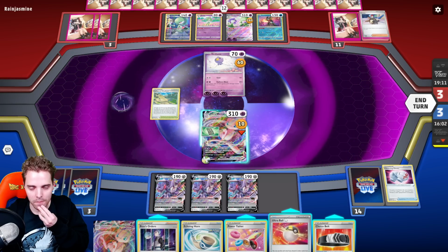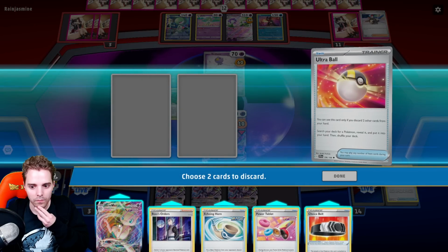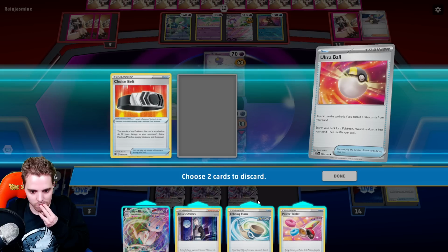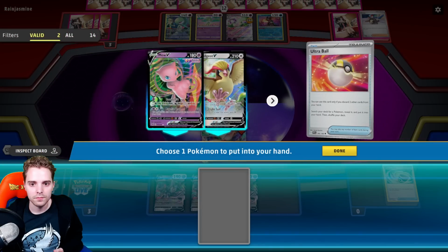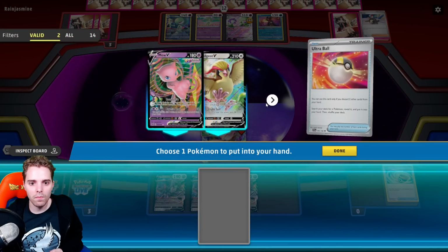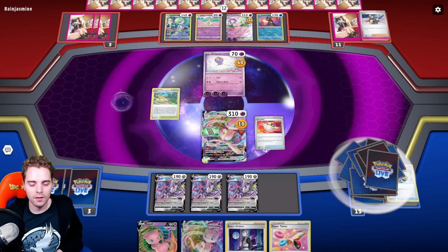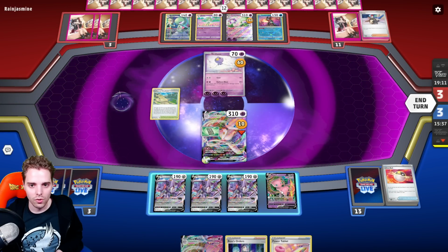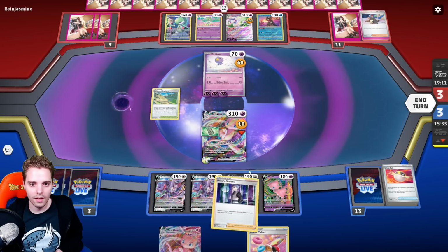So, with that being said, Ultra Ball. Don't need Choice Belt anymore. At this point, also no Echoing Horn is needed. Yeah, they can just KO something with the Gardevoir EX, right? So we need to KO this one.